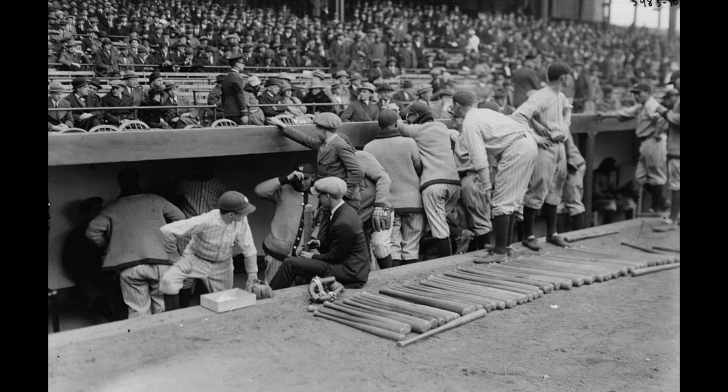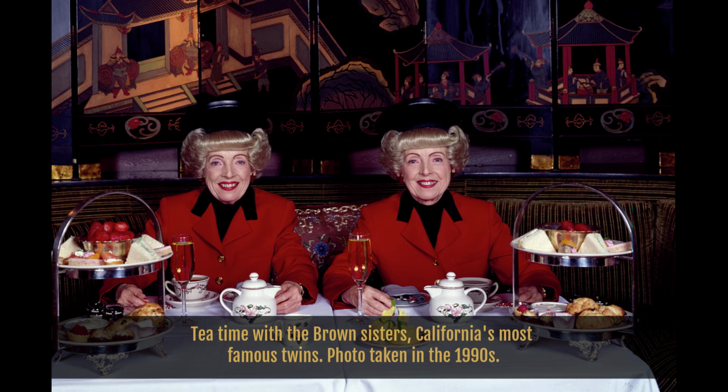Tea time with the Brown sisters, California's most famous twins. Photo taken in the 1990s.